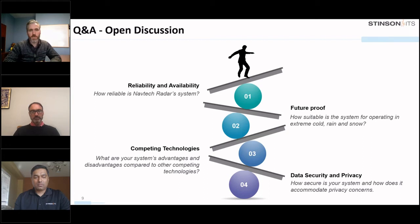So we're kind of running tight on time, so I'll just get to our last question around data security and privacy. As you know, privacy is becoming a huge thing as cameras and license plate reading and everything are becoming more and more embedded in the traffic industry. Can you talk a little bit about, one, the security of the system as far as data integrity, and then also, how friendly the radar is towards privacy?